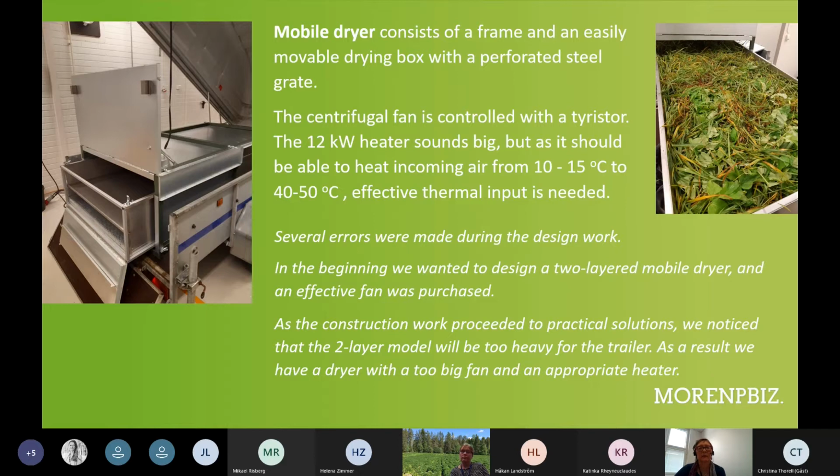For this dryer, we also used the CFD simulation from Luleå Tekniska Universitet, which was really helpful, as well as we used it for one dryer located in Tervola in Finland, and it was also very good to use the simulation.